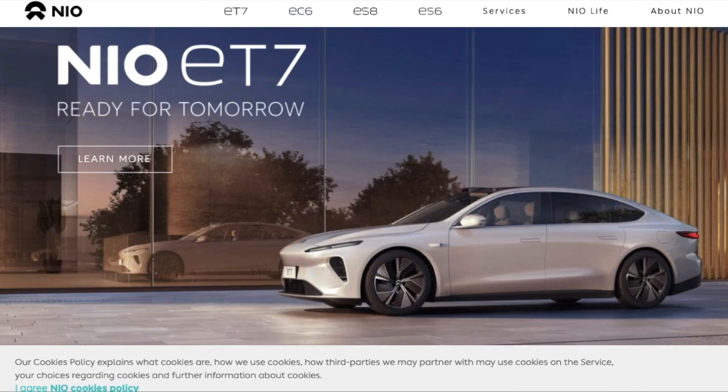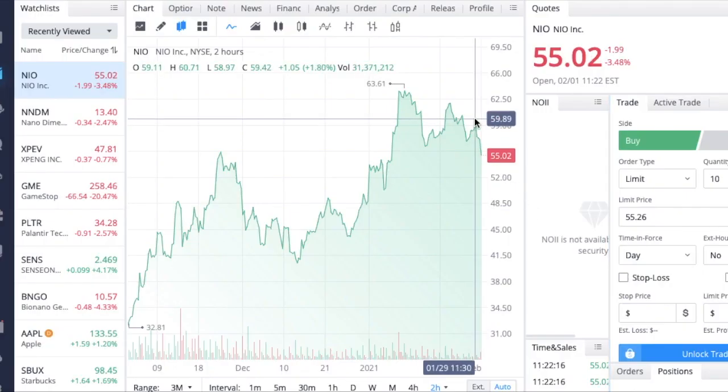So if we go over and take a look at the chart of NIO, we can see that today it's having a pretty tough day. Now, we're going to get into more on why NIO is down so much today. It's basically because they didn't really meet the expectations for their January delivery numbers.